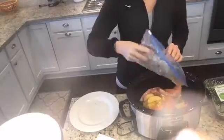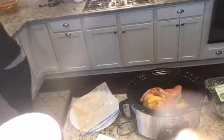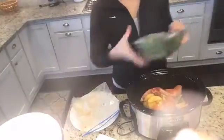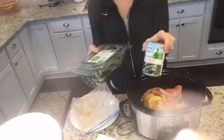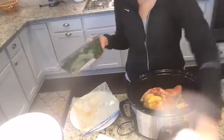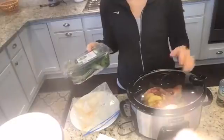The meat and apples are done. I'm going to go wash my hands real fast. Okay, meat and apples are done. We're going to have a side salad. Because I have a sick kid, I'm doing green beans. Dinner's done. That's all I had to do. I'm going to put the lid on. It's 8:57 still, and my dinner's done.